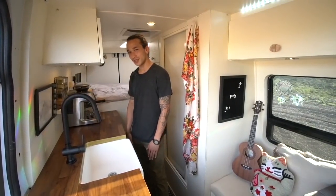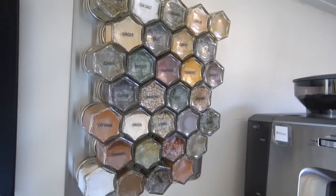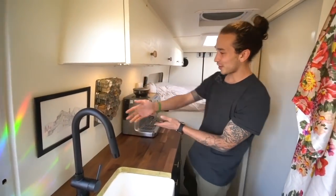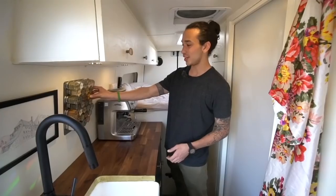And I guess we could have went with diesel, but this is like the perfect solution for spices and storage in a van. It hangs up, they're all there, they're all labeled and out of the way, so you don't have to dig for them. You can just grab what you need.